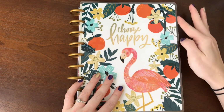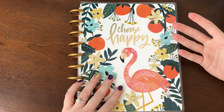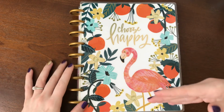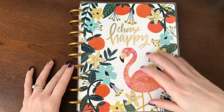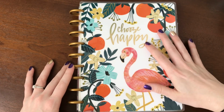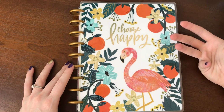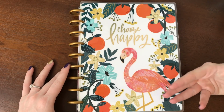So just in general, I know that there is a Happy Planner wellness pack that is an add-in, but I am planning to use this Happy Planner just as a wellness planner in general, and I kind of want to talk about the backstory about why I'm doing this.